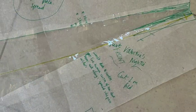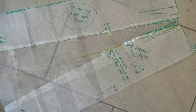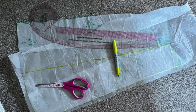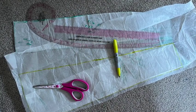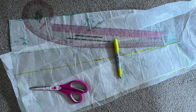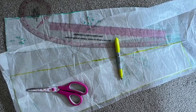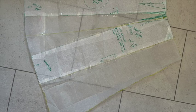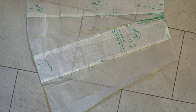Skirt front now and the overlap. Having created a bodice overlap of half the waistline width, I'm doing the same for the skirt, dividing the pattern piece into two halfway along the waistline before tracing a mirrored centre front half and adding it to the pattern piece to create the overlap. And what a strange looking skirt piece we now have.